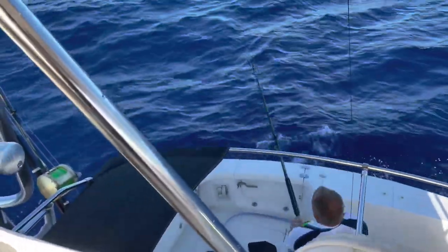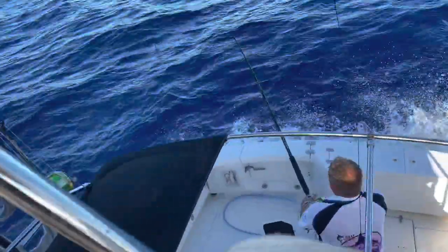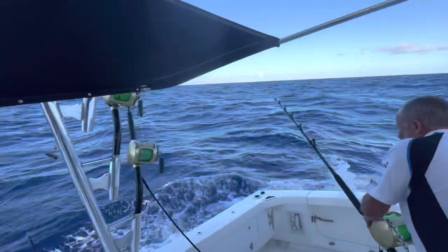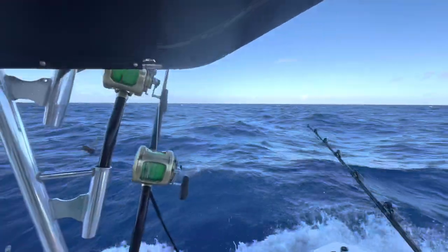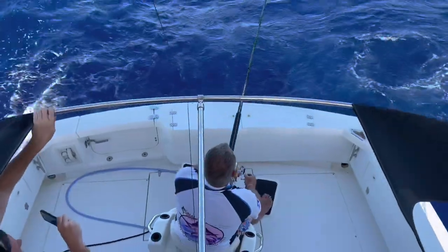Jim's caught a few off this boat now that are definitely up around the 1,000-pound mark. But we're a no-kill boat, I should state as well. We don't even have big gaffs on board. We're all about letting them go. So just getting them up and seeing them is our fun.